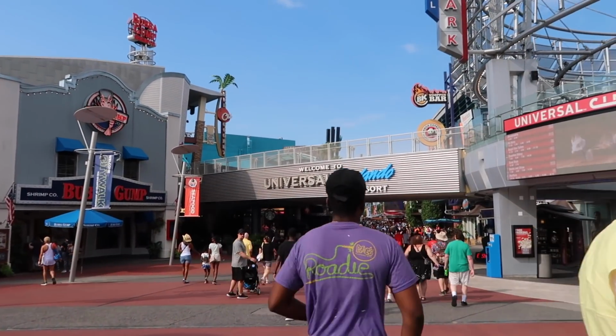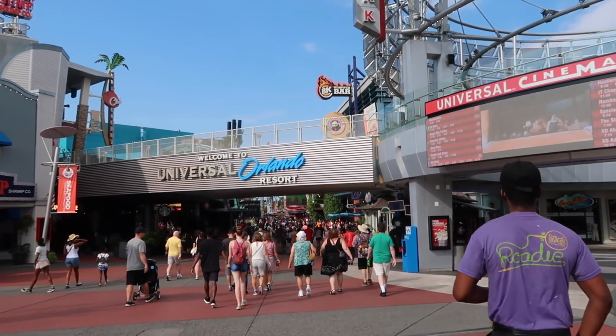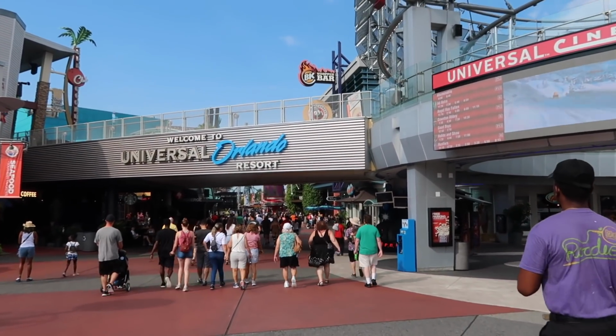And then to get to the parks, you obviously go through City Walk. And I would have arrived a little bit early on this perfect day because on the way to the park there is somewhere that I would want to stop off and get some breakfast, and that would definitely be Voodoo Donut. So I would make sure I'm there a little bit early so that I can still do that before I head over to the parks.